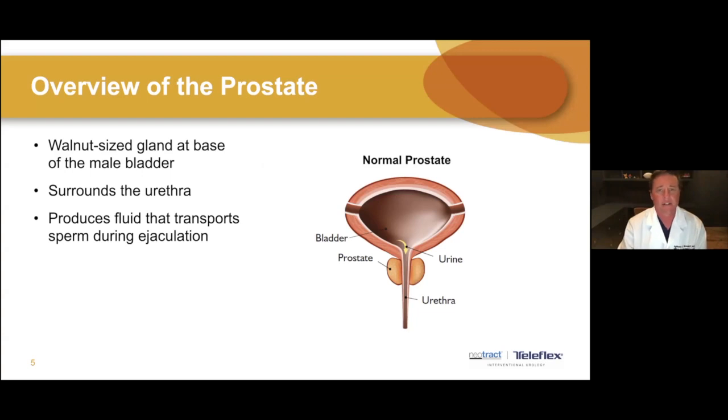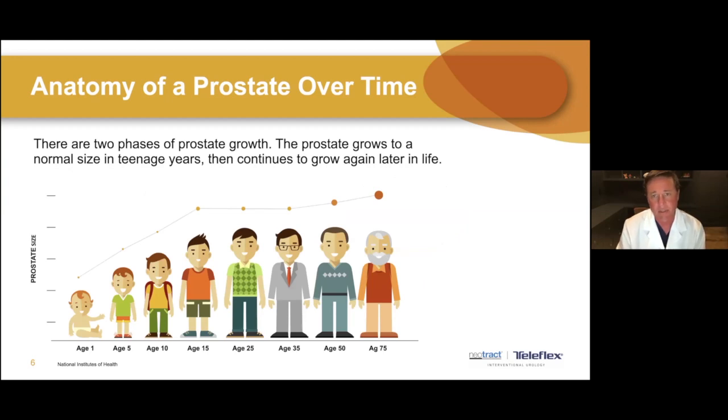The prostate is a walnut-sized gland at the base of the bladder. It's illustrated here in a sagittal section, as if we make a slice through the middle of the body and you're looking forward at it. It surrounds the urethra, so the urine has to go through the prostate to get out of the body through the urethra. The one thing the prostate does that men need is it makes a protein in the ejaculate that makes a sperm able to fertilize an egg. So once you're done having kids, your prostate doesn't have much of a function.